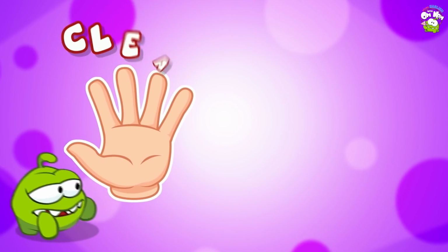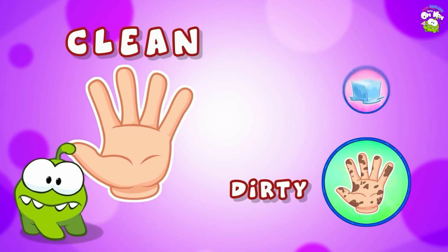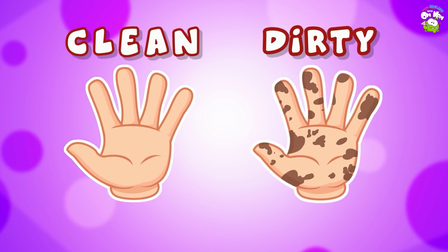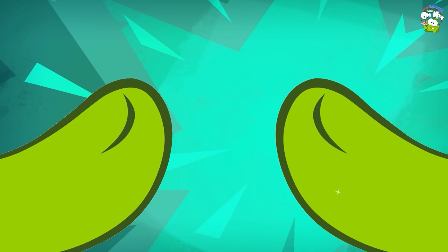What's this? A clean hand. What is the opposite of clean? Is it dirty or cold? It's dirty. Well done. Nice clean hands, Om Nom.